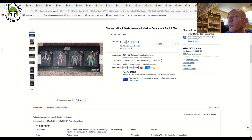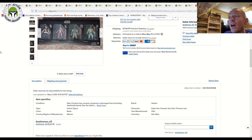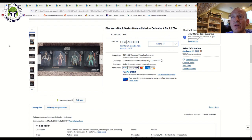Finally, I found another data point for the Walmart Mexico market exclusive 4-pack, and this includes Han Solo, Slave Leia, Boba Fett, and Greedo. That one sold for $600. So that is way up versus back in April or March when we documented the last one that sold for a little over $300. So pretty incredible prices for some of these Black Series items.